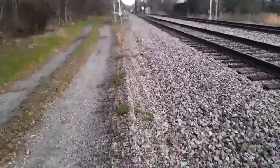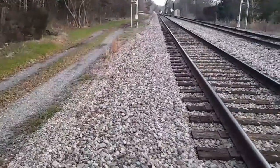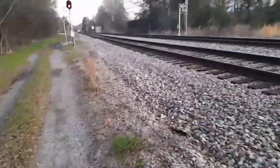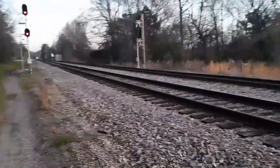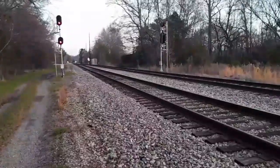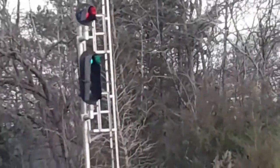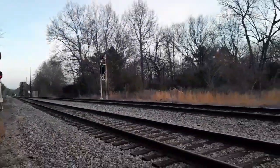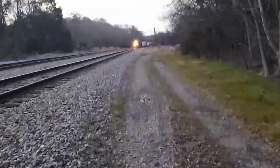Let me step over, maybe I can see. I can't tell, I guess it's lined up for the side. Yeah, he's already got it lined up because we got a medium clear on the side and over there. Let me scoop it in, baby. Red over green, medium clear. That's 35 miles an hour on the side until he gets his whole train out on the main line, then he can do 45.